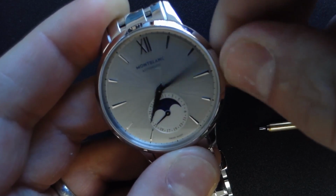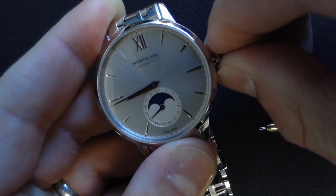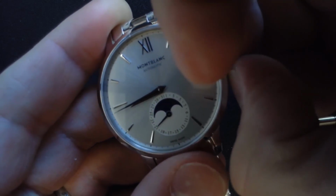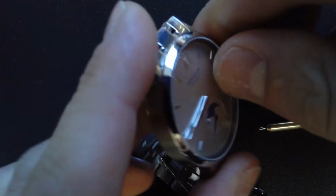Move these hands. This is a tedious activity. I can't wait to see you adjust this perpetual. Honestly. Oh, the perpetual is simple, actually. Is it? This is more difficult? Oh, no, this is definitely not more difficult, but the perpetual is an interesting one.